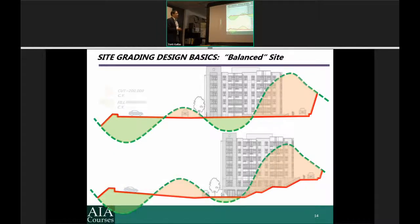The example here is the top is balanced. It's even, 200 cubic yards of cut and fill. On the bottom, it's not balanced. So we have a lot more cut and a lot less fill. There's an added earthwork cost. However, you can see your building expanded quite drastically. So even though you're paying a little bit more for earthwork and we don't have a balanced site, the economics behind the project are going to make a lot more sense because we're getting a lot more building available. So just something to keep in mind. This is obviously a very simplified example, but a balanced site is great, but it's not always the best solution.